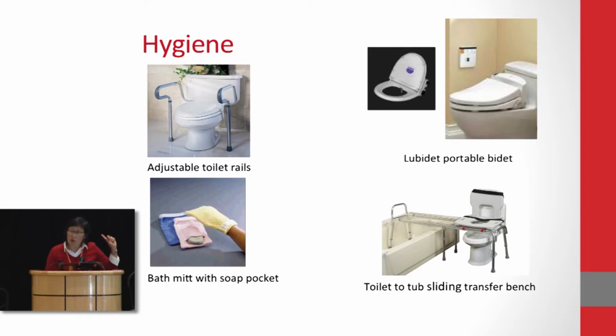They affix to the commode and basically give you just a point of stability. Next to it is a portable bidet that is a hands-free toilet use, attaches to the commode, might be helpful to some. The lower picture, the bath mitt with soap pocket, is helpful for those who have difficulty grasping a washcloth perhaps, and doesn't require any grasp. There's a little pocket for soap that you can scrub yourself with, and that's easy.